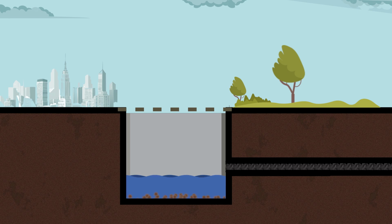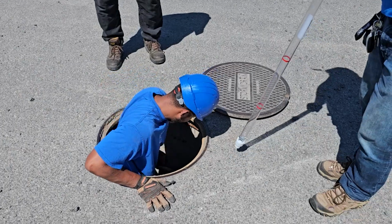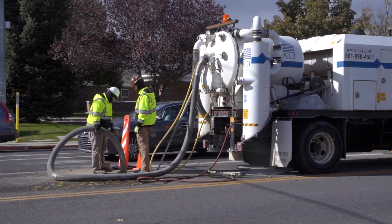The intended operational procedure involves regular inspections and routine cleanings of these drains. During maintenance, accumulated sediment is removed either manually or with specialized equipment like vac trucks, ensuring the system's continued effectiveness.